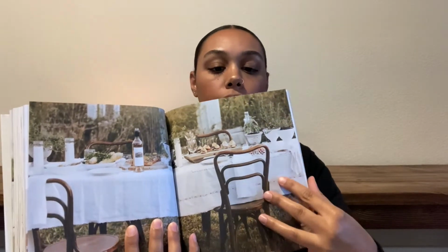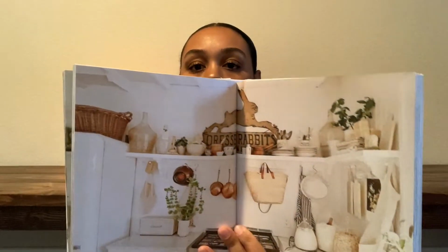I haven't even opened it up yet, but I already know it's gonna be good because Liz Marie is great at styling, and yeah, I'm really excited to get inspired by her and all of the stuff that she has in here. Just take a quick little flip and see. I love all of her vintage pieces that she finds and how she incorporates them into her home. But yeah, you guys, I know, like, her kitchen, so pretty. What else is in here?